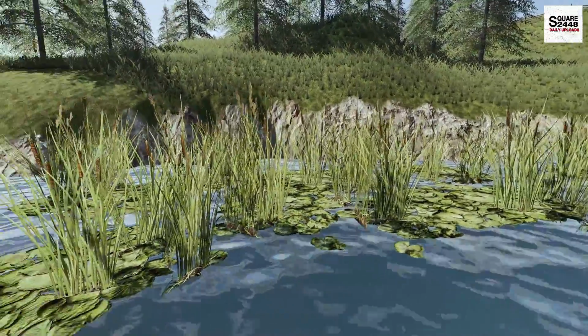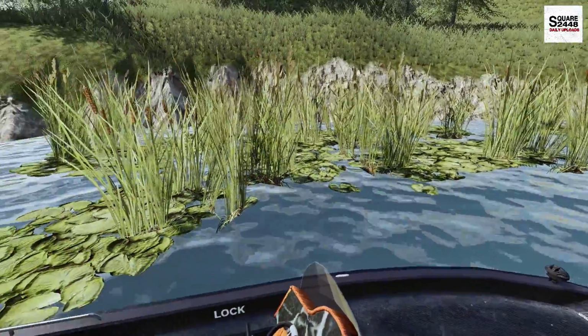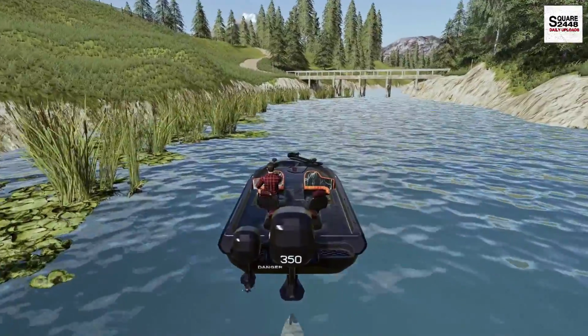And just moving the line around a little bit. And there we go, guys. We got our first bite. Looks like it is a small 5-inch bass here. That is pretty awesome. So already one fish. And we have just got here.